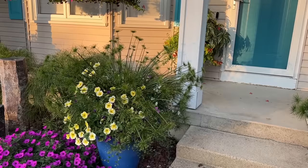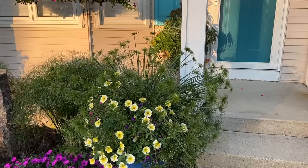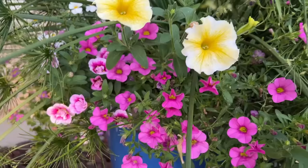This is the queen tut, and you can just see how it is sprawling out in that container. It's almost a little much, but it's doing what it's supposed to do. It looks great. Then again, with that new Supertunia, the yellow new Supertunia, it's looking fabulous. We also planted in here the improved Superbells Pink, which is really very stunning, it almost seems metallic, the color, the shimmer on it.